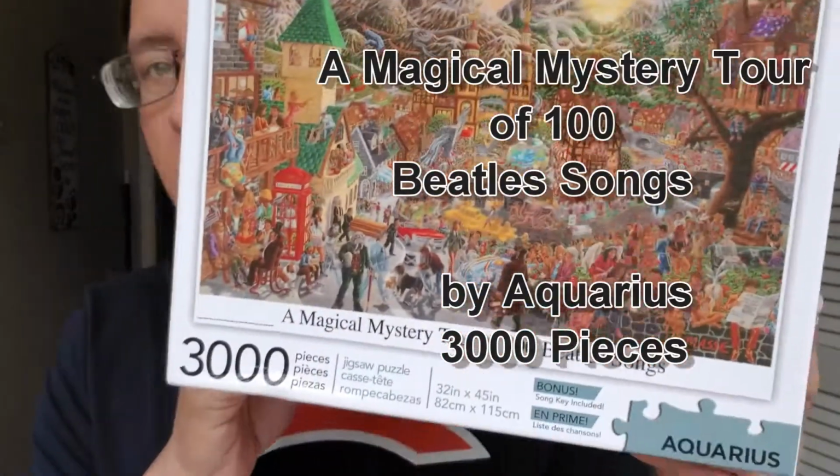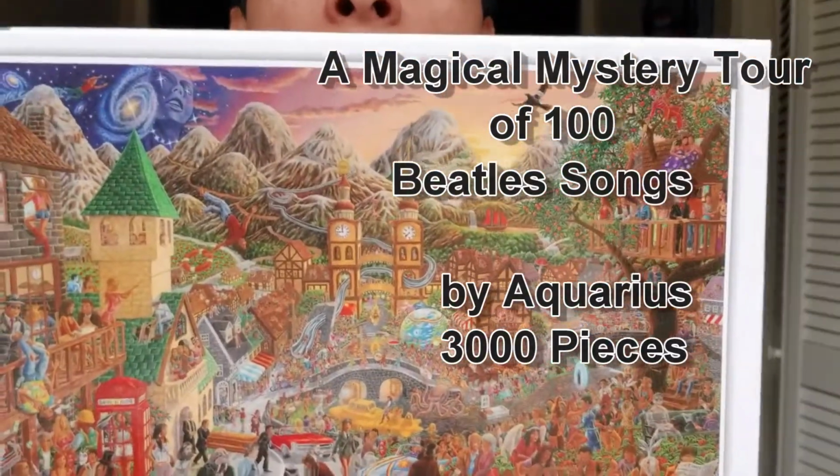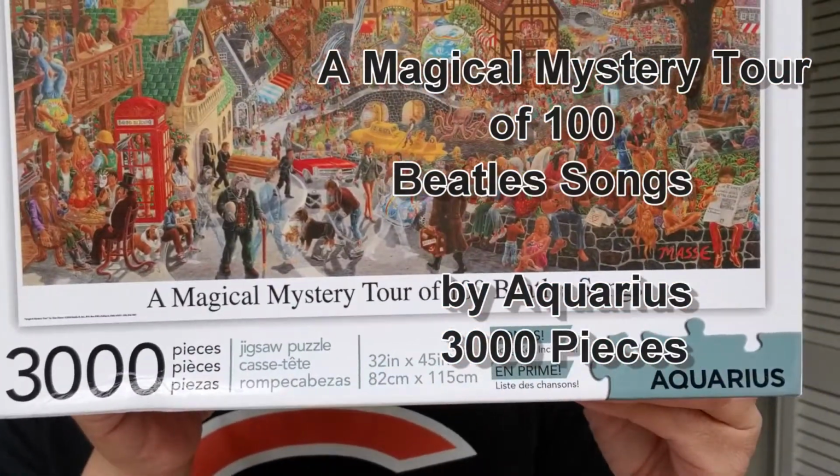Another one I got, and really excited about this one. I wanted this one. A 3,000-piece puzzle, Aquarius. 3,000-piece puzzle by Aquarius here. It is a magical mystery tour of 100 Beatles songs. If you can see that there.